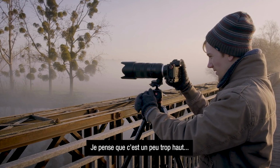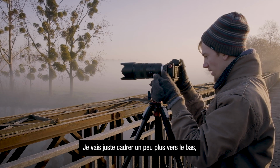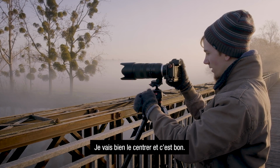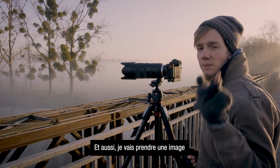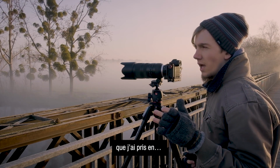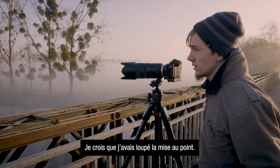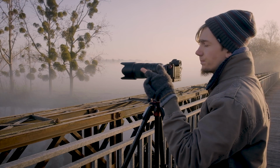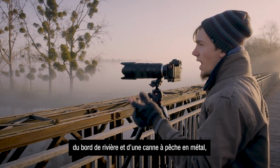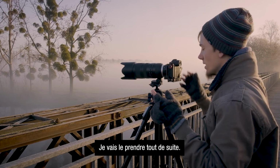Yep. And I think that's a bit too high, I haven't got enough mist in it. So I'm going to centre it properly and let's see if that's okay. And also I'm going to take an image that I took in October last year. I think I screwed up the focus. So I'm going to take a panoramic just over there of the riverbank and another old fishing line that's out. So I'm going to take that right now.